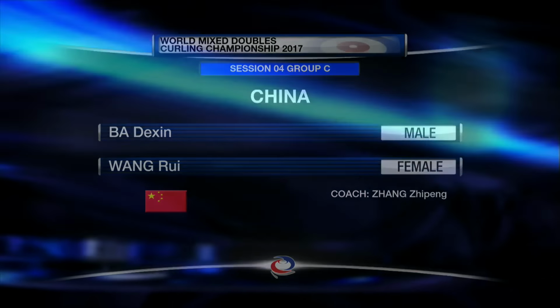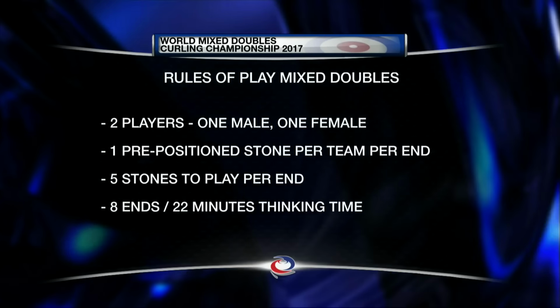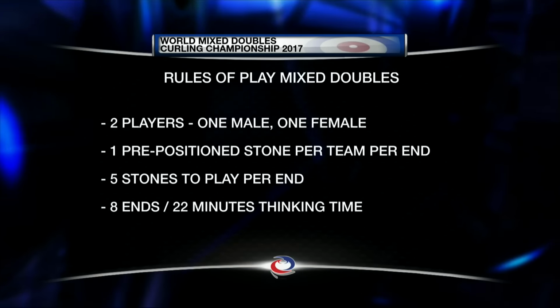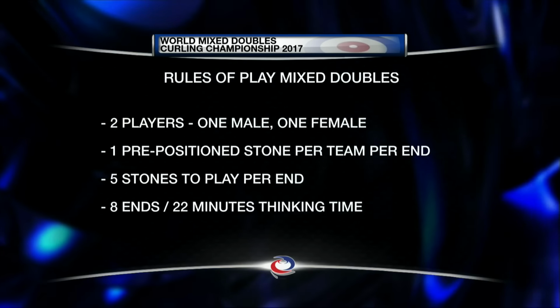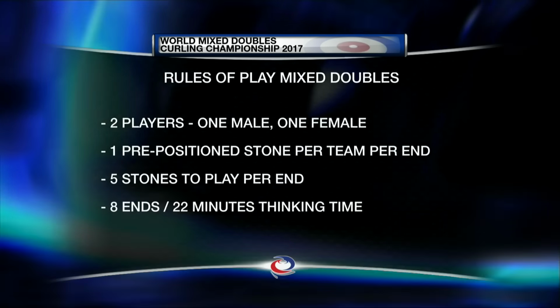Maybe you can run us through the rules of the game, Kaylin. Definitely. So mixed doubles is a little different than your typical curling game. We only see 1 male and 1 female player per team. There's always 1 pre-positioned stone per team per end, with each team throwing 5 stones per end. And games are 8 ends, with 22 minutes of thinking time.